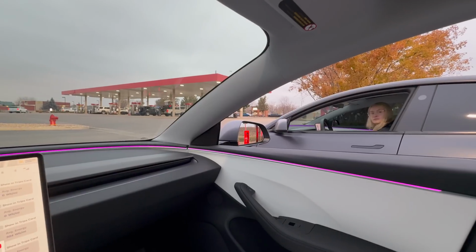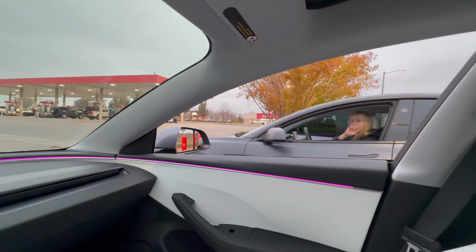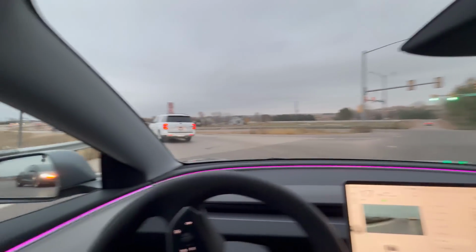And ready? We're going to do it at the same time. You ready? 3, 2, 1. Reset. Good? All right, I'll lead on the way out. You lead on the way back. Let's do it. Here we are merging onto the highway.